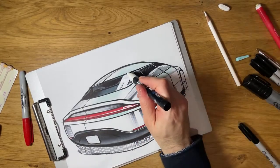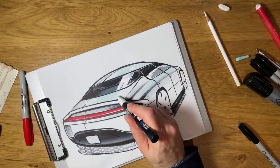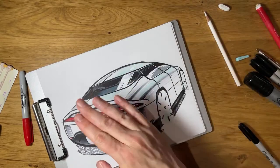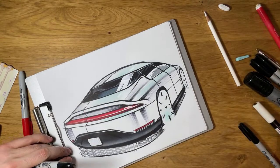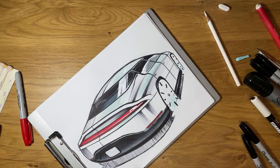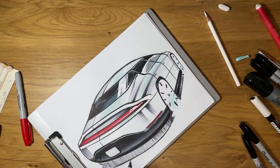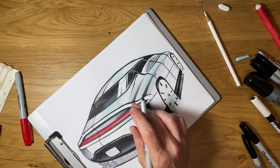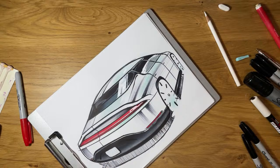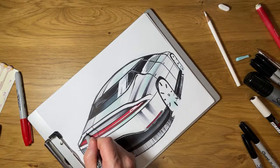Get a little bit of white up here. Little reflections there that are carrying down. All right, I'm gonna make an executive decision here and put a Sony logo on this thing. I don't know where I want it. Do I want it to go across here? Do I want it to be kind of off to the side? I guess I'll put it across the back here.